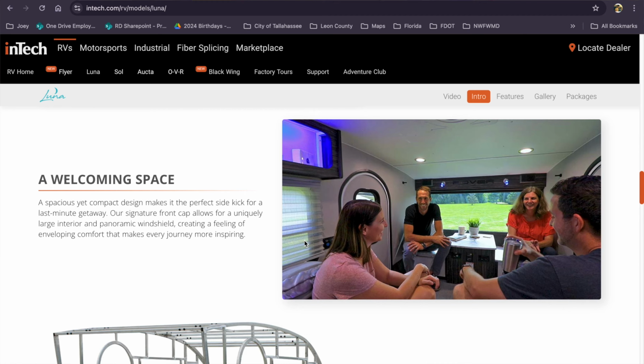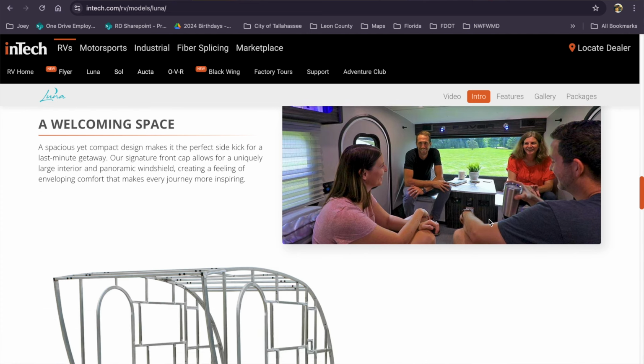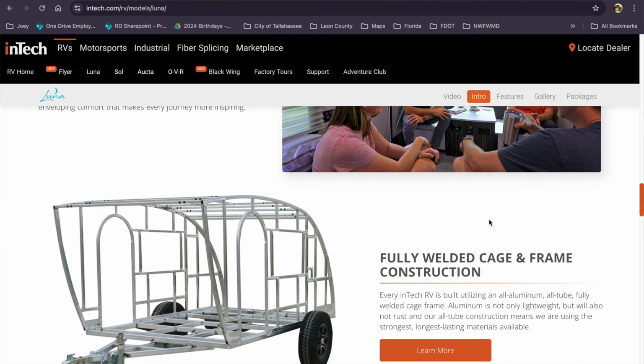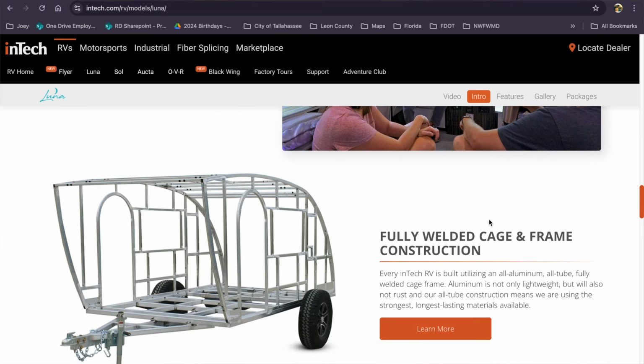They're just chilling inside. So the problem with this one is, as you can see, 3 people would not be comfortable in this camper. 2, yes. I guess I could take where they're sitting and build up a box and then put a mattress across to make a bed if I wanted to, but it's just a lot of extra work for an already expensive camper. But the thing I really liked about it was the construction.